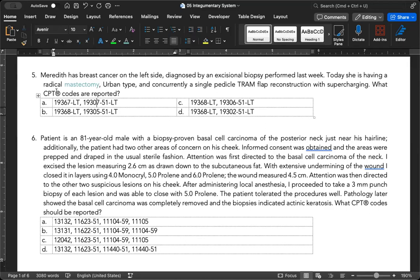Not 19305. I'm looking for the range at this point that the alphabetic index tells us that we want to go look at. It's 19303 through 19306. So it's telling us right here that it's a radical mastectomy, and to go look at 19303 through 19306. So let's take a look at the radical mastectomies for 19303 and 19306.